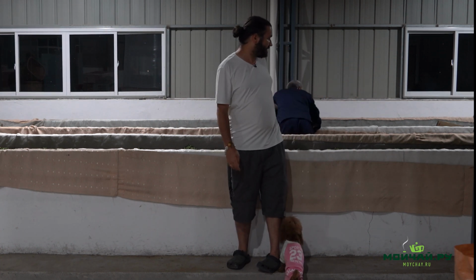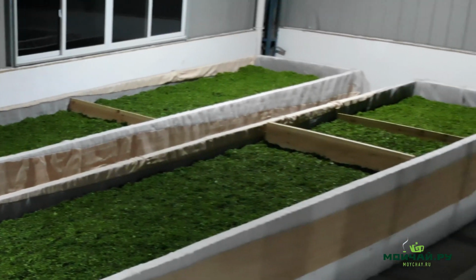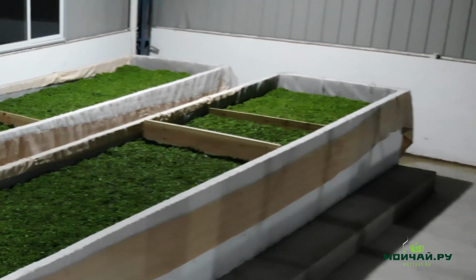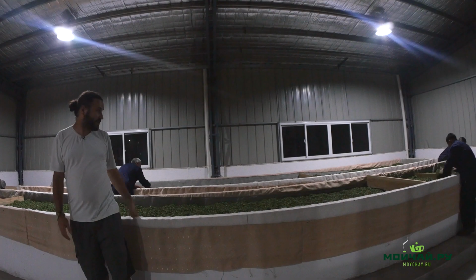Moreover, it's interesting that 5 different types of tea go through Wei Diao at the same time. They separate them just using wooden boards. There are more or less of different types. They do it to prevent them from getting mixed up.